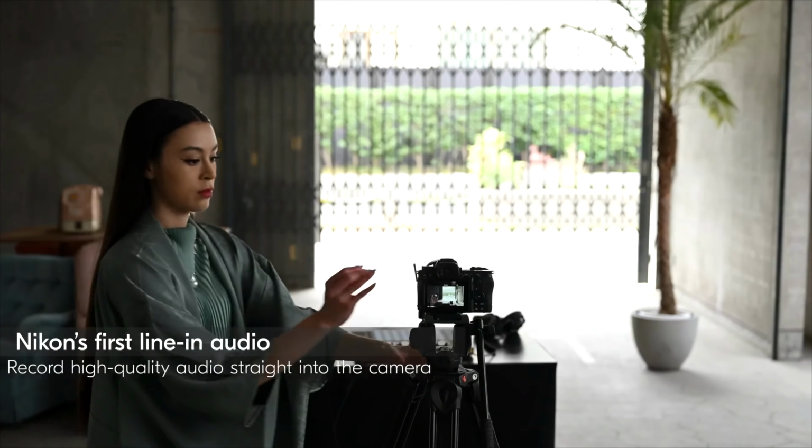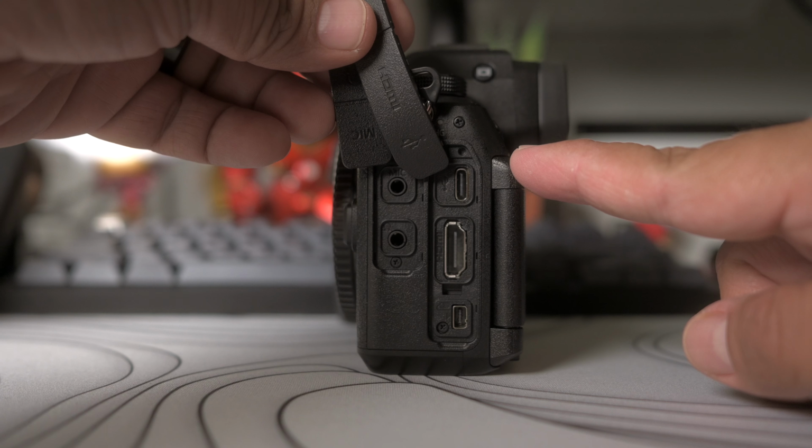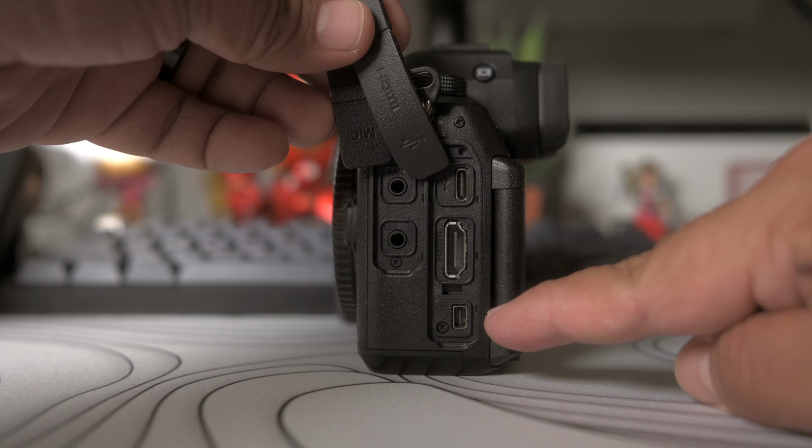Now, one of the new options for the headphone jack is the powered line in. So this means you can use an external mixer and push that line in signal directly into your camera. Also, you do have full HDMI output. Yes, a full HDMI. No longer do you have to work with micro HDMI cords.